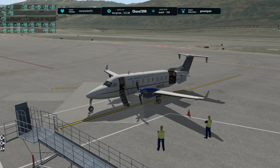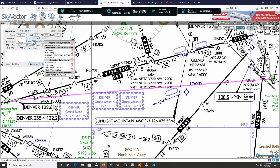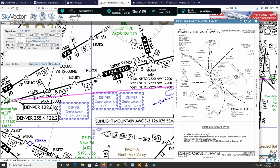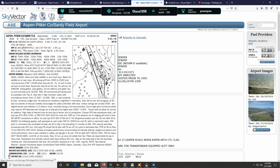Alright, so I'll show you what I meant by the Roaring Fork visual and why I couldn't do the circling on it. I understand now. I didn't think of it when I asked for it. I figure I'm doing a visual approach into the airport, I should be able to do a circling approach, but this is still an instrument, an IFR approach that you request from an IFR plan. VFR, you can do whatever you want because Aspen has a right traffic available by the supplement. See, runway 33 is right traffic.